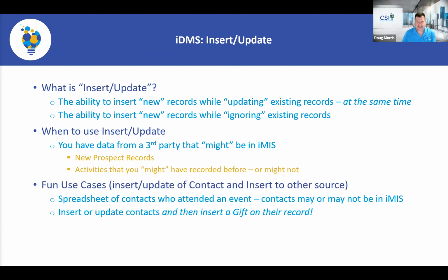So use cases: hey, here's a spreadsheet of everybody that went to the event. Well, are they all in iMIS? Yeah, if they're not, insert them. But no matter what, add that new activity to all of them. We see this a lot. Here's a list of gifts from people that gave via a third-party application. I don't know if the people are in iMIS. I know the gifts aren't. So insert them if they're not in iMIS, and then add their gift.